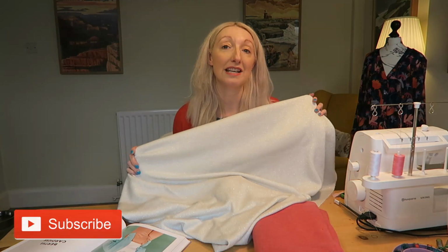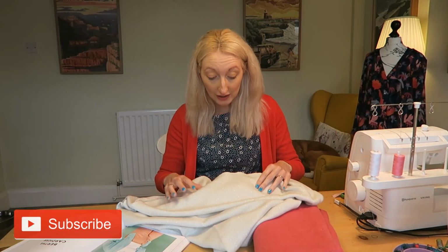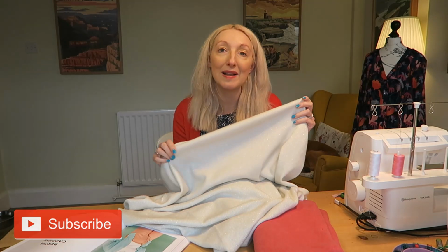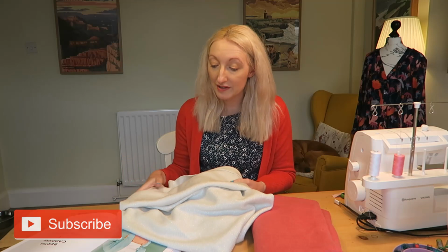So pleased I ordered this because, again, I just think it's going to be absolutely super to wear at this time of the year, and it's just such good quality. I mean, the feel of it just feels like it's from some kind of really expensive shop. So yeah, and it wasn't expensive to buy at all. I thought it was a really good price for the quality of the fabric.